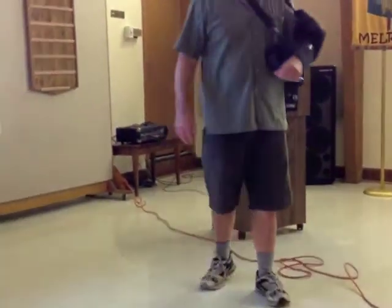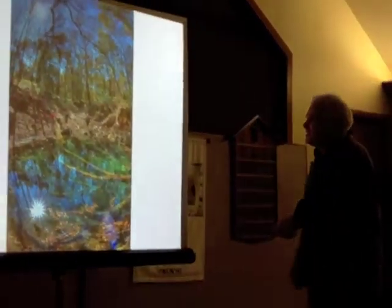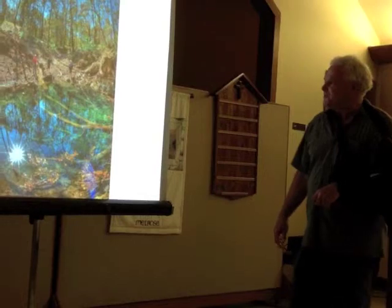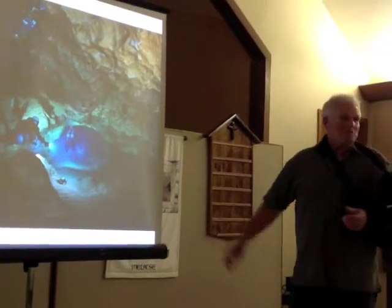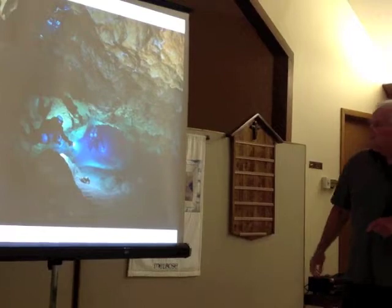Okay, that's all the science. So let's just take a look at what's down below the water. This is a sinkhole over in Madison County, and these are windows to what's going on down below. So let's take a peek at what it looks like. Typical cave. This is actually kind of small. Some of these things are as big as this room right here. And next.